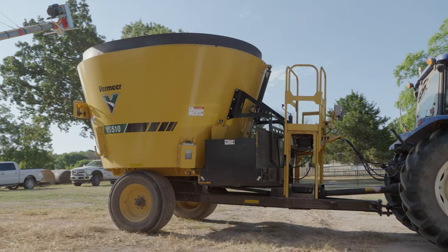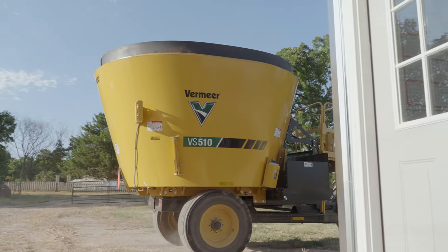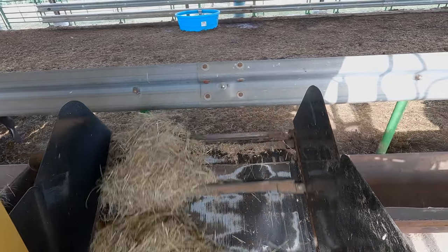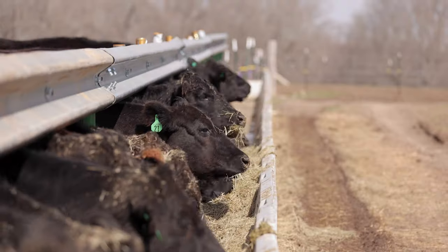We learn things every day. Sometimes we get set in our ways as farmers. I do too sometimes. But we need to make sure that we're at least looking at what we're doing and change our operation accordingly to be effective. My name is Rex Tilton, and I choose more feed and less waste with Vermeer.